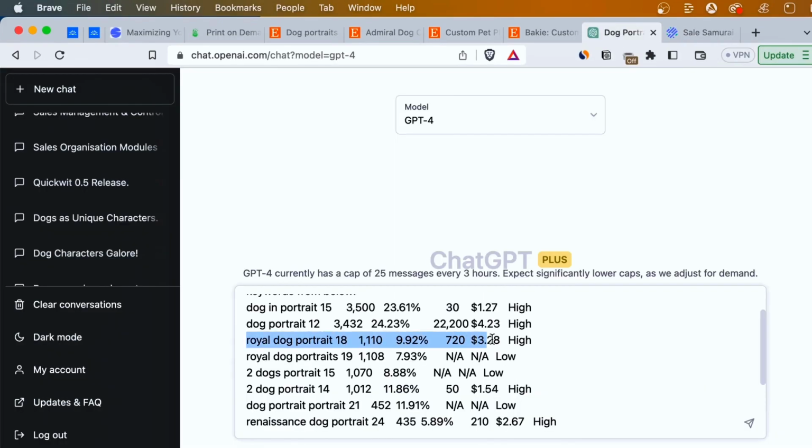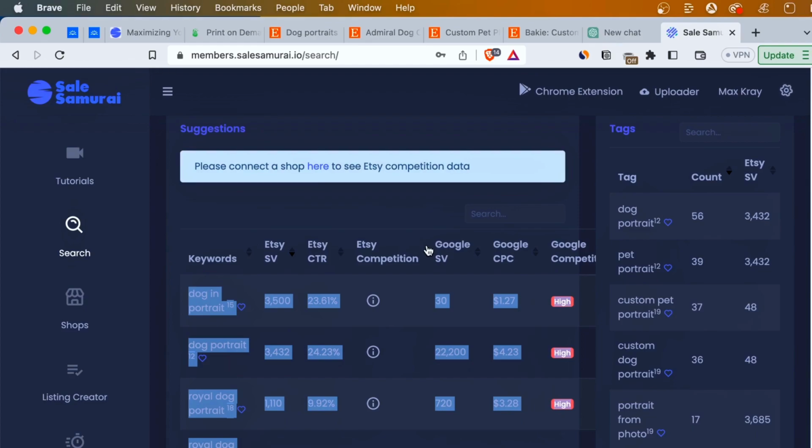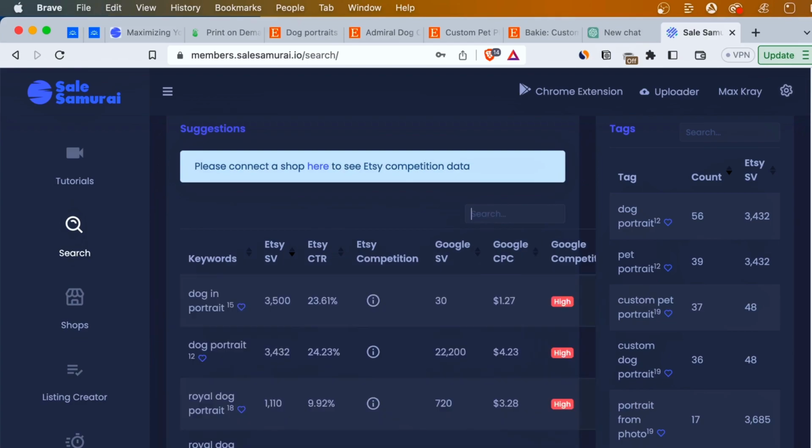Obviously, you remove the keywords that you don't need. For example, we don't use the royal dog, portraits, neither the Renaissance. But make sure you don't limit yourself to a dog portrait. Also search for art, wall art, and copy everything you have.